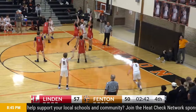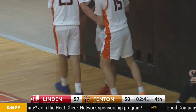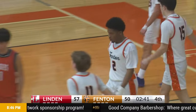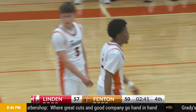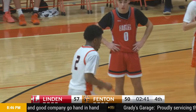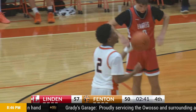Patient with it. Oh, now Brown turns on the jets, gets himself back to the free throw line. On the line, trying to get his 21st and 22nd points. 20 points on the night. He's putting in some work. Also working in Brown's favor is his ability to get to the free throw line and stop that clock. That'll start to come into play a lot more in these next couple minutes as Fenton is still down by 7. They can chip away from the charity stripe.